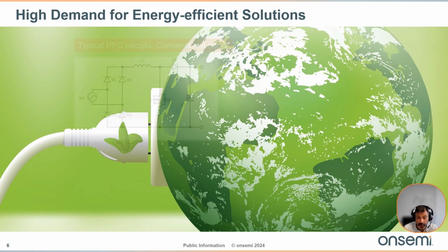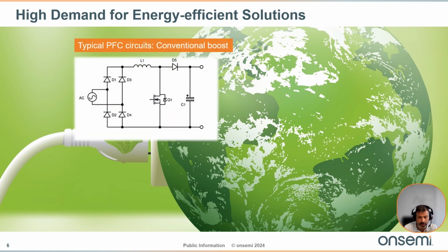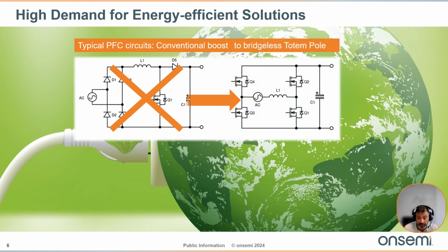The input bridge rectifier found in almost all AC/DC power supplies contributes losses that present a real challenge in achieving the highest possible efficiency figures. However, removing the traditional diode bridge, PFC FET and boost diode in favor of a bridgeless totem pole PFC arrangement enhances the efficiency through the use of active switches.